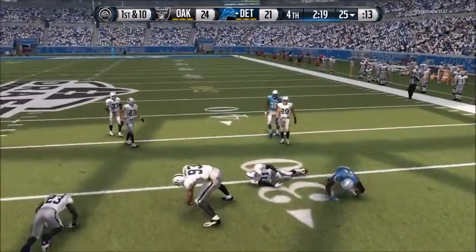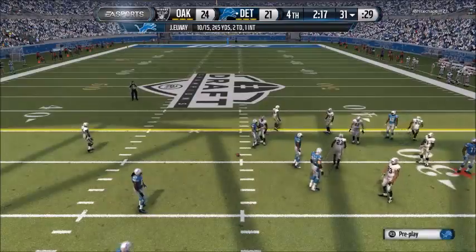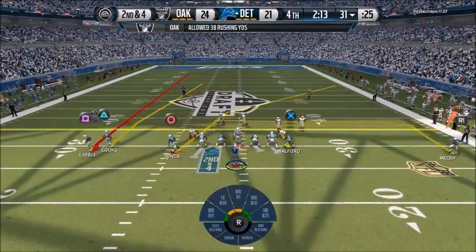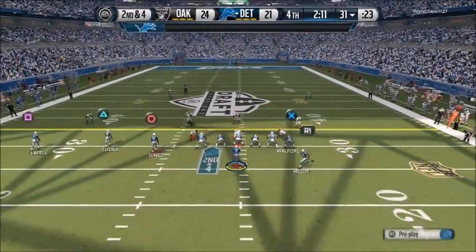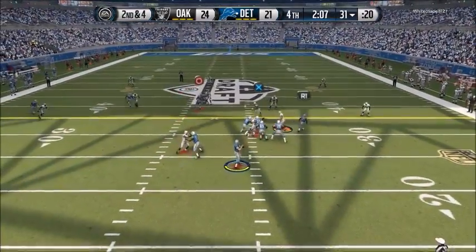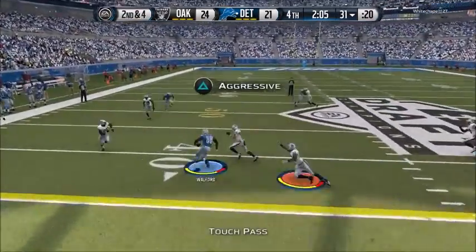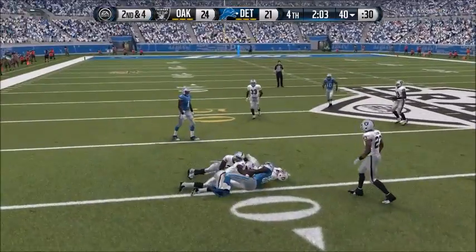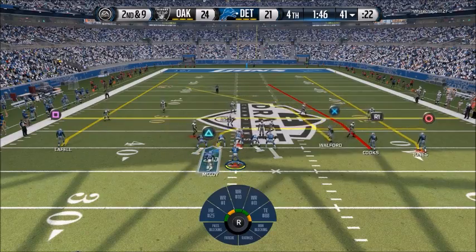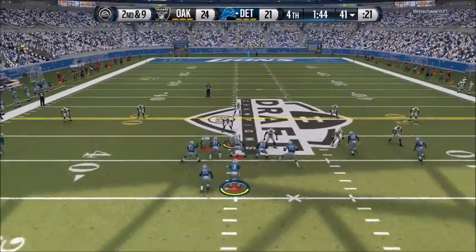He makes a decent read there with his user, but just doesn't get it. Julio Jones, pretty much every time I threw to him, he made the catch. I don't think there was any part of the game where I threw to Julio Jones and he didn't catch the ball, which is, I mean, that's what you're going to get with a 99 rated card, but I didn't expect him to catch absolutely everything, which is what he was doing, to be honest.